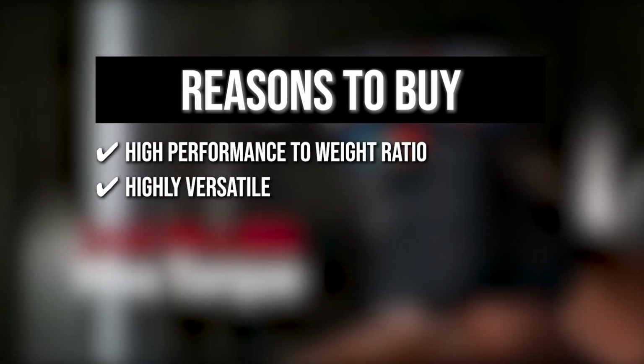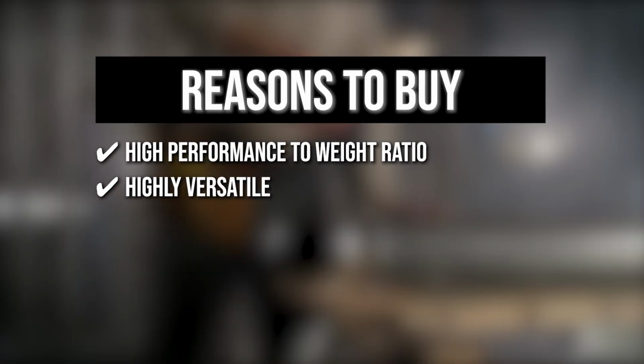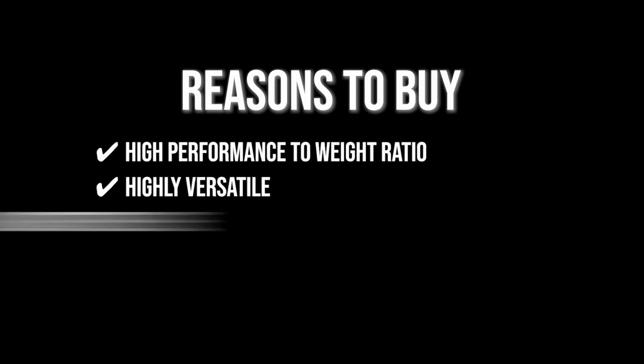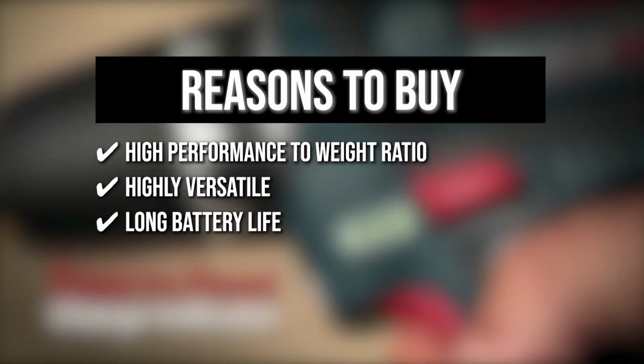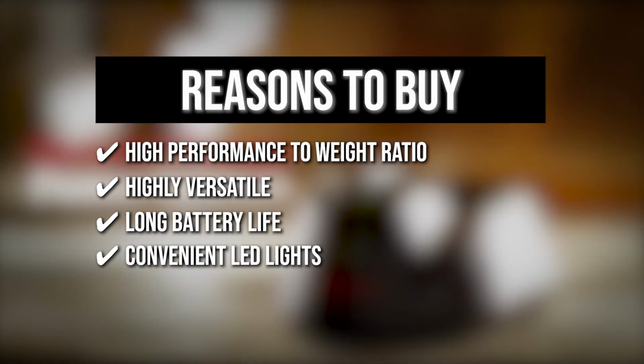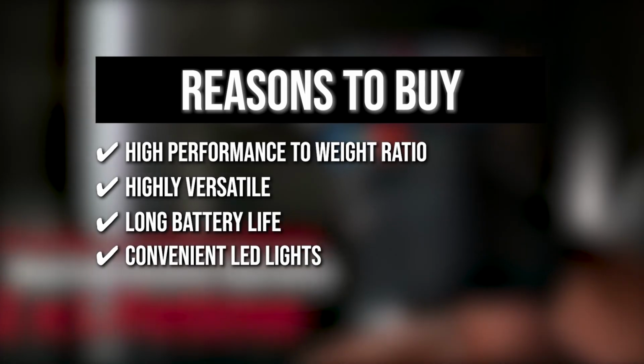Highly versatile. The drill's high torque plus its 2-speed settings enable it to take on materials such as drywall, wood, and metal. Long battery life. The Bosch comes with 2 12-volt lithium-ion batteries for extended runtime. Convenient LED lights. The Bosch is equipped with integrated LED lights that improve visibility in low-light areas.